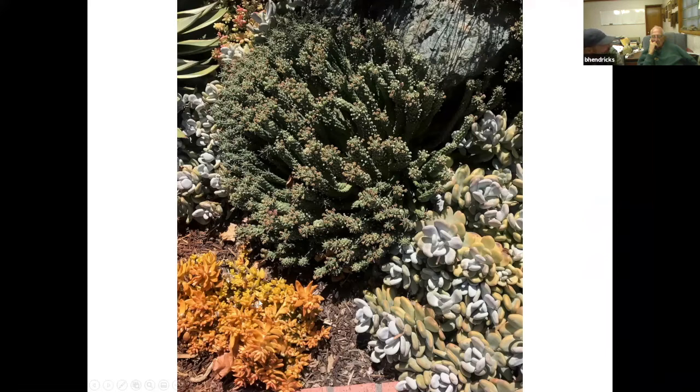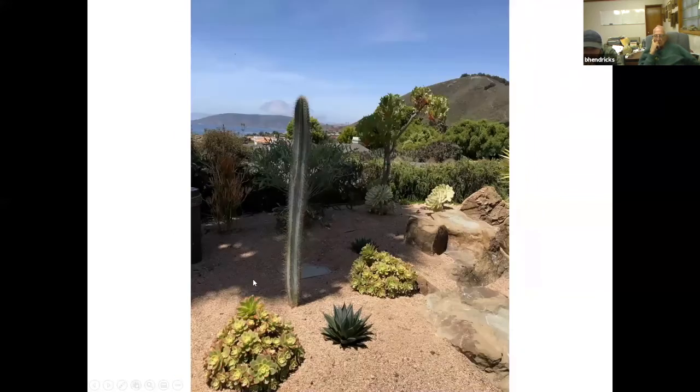What's that one from Altman's called? Sedum. Oh, Firestar? Thank you. Firestar. Pretty neat. Here's another nice little landscape off to the side of the driveway.